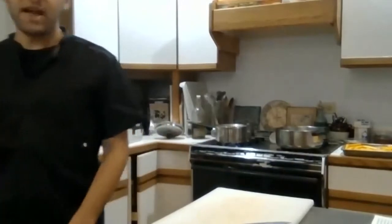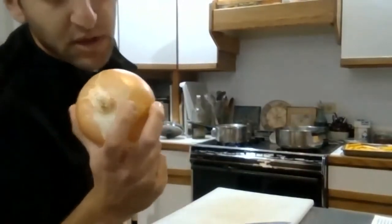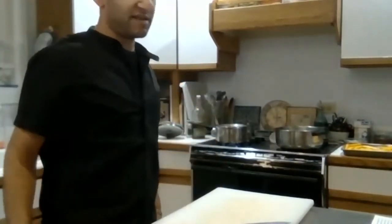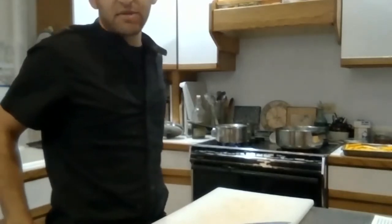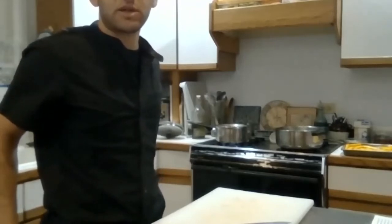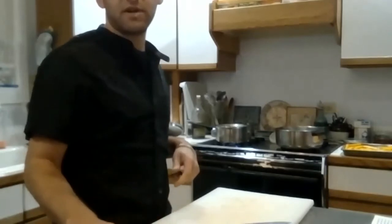I see someone asked the question, what temp should the oven be? We're going to put that to 425. I'm going to get that preheated in a couple minutes because we're still a little ways off from putting the squash in. I'll keep you posted on when I turn my oven on.